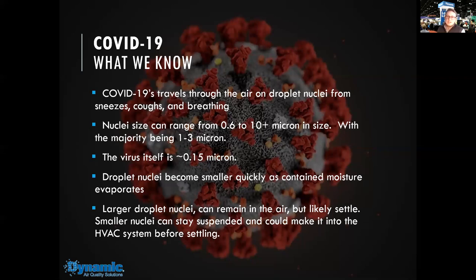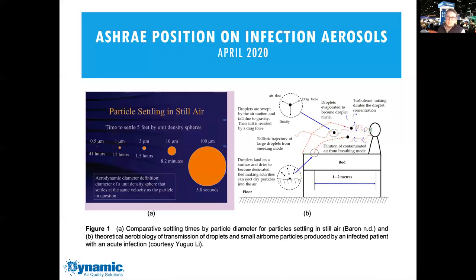And as that particulate gets smaller, the settling rate increases. And that's where the risk of things like viruses or biologicals or COVID in this example become a risk factor for becoming entrained in your HVAC system. So you'll notice that something that is about 0.5 micron in size can take up to 41 hours to settle. And that's the risk factor with things like viruses on droplet nuclei as they get smaller.